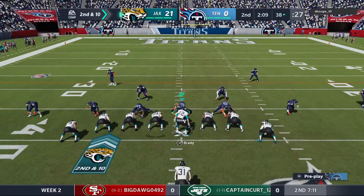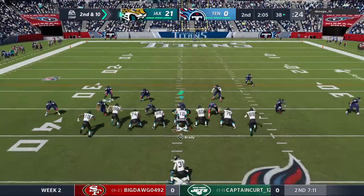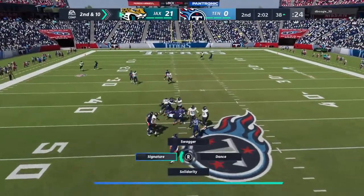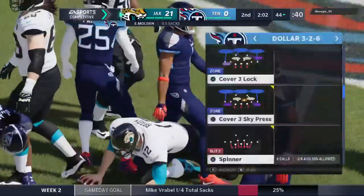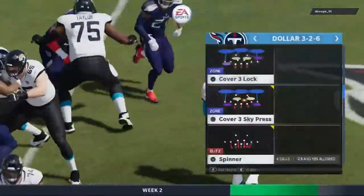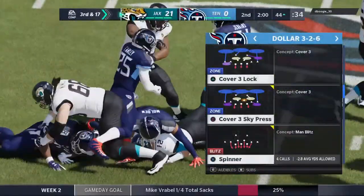Scrimmage. No gain on the play. Brings up second and 10. At the Titans' 38 yards. Throwing on second down, Brady. And he is going to be taken down. They got him. As that is going to take us to the 2-minute warning. Third down. Third and long.